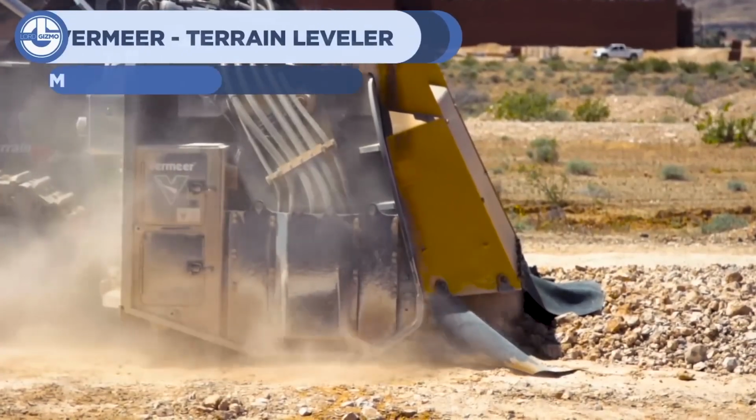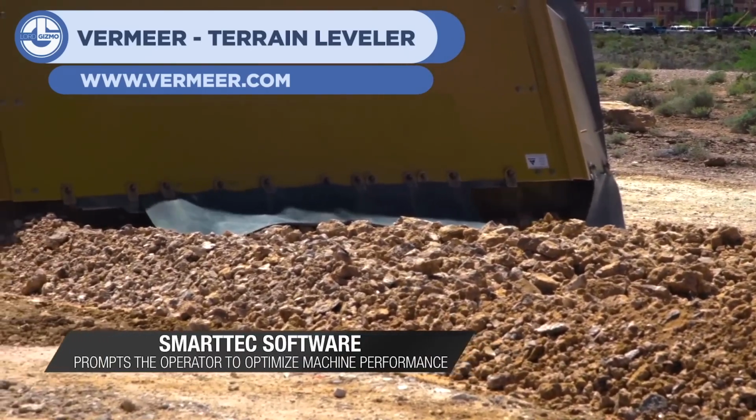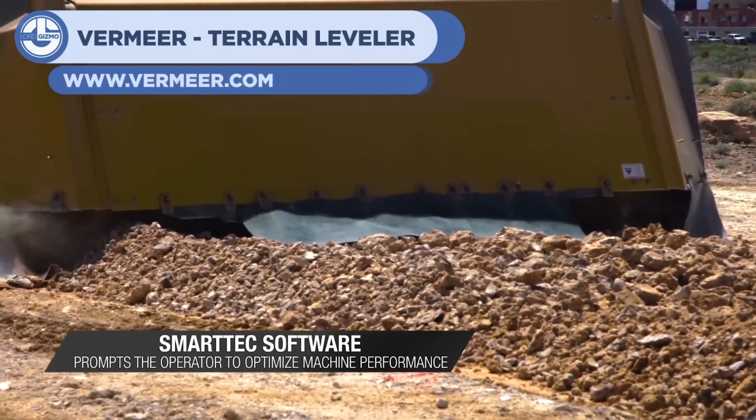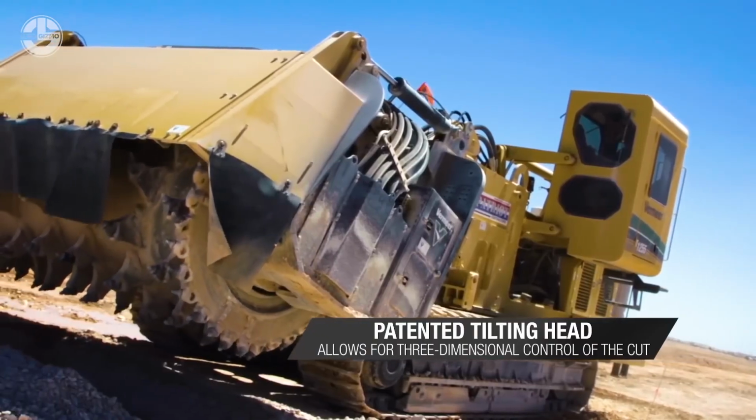The Vermeer Terrain Leveler. This heavy-duty machine cuts into the earth from a modified tractor and removes the upper layer of soil, flattening out the terrain. A jagged digging head is used to do so.